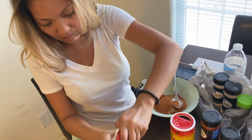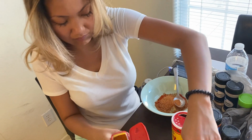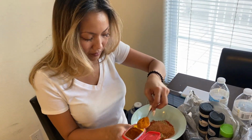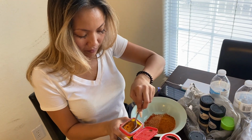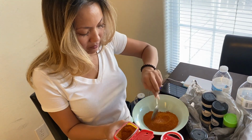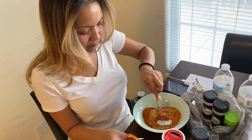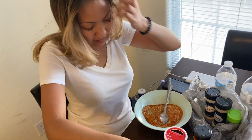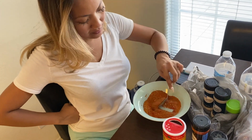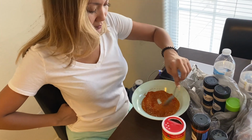I think you have to open that one. Yeah. Okay. So this one, I'm just gonna grab 1, 2, and okay. So later on, if I feel like I want to add more, I'm just going to add more. So we just mix that there, and then I'm going to cook my butter with the garlic.